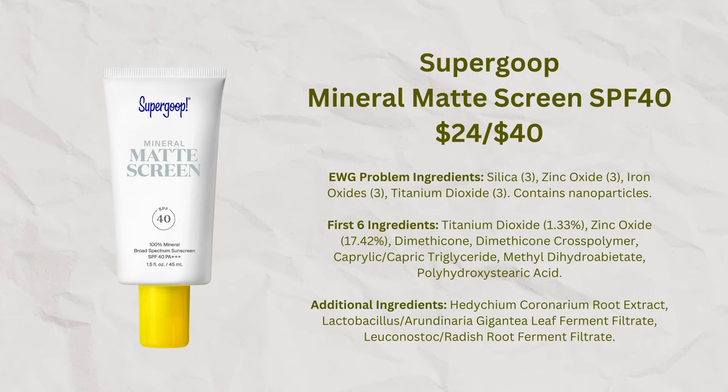Now, the Supergoop Mineral Matte Screen, that is the only product that is offered by Supergoop that does have nano zinc in it. And this one, fortunately, it's available in a trial size for $24. So if I can't get a sample of that one, then I think that I will buy this trial size on sale and see what I think of that one, because I do want to try the Supergoop products that are appropriate.